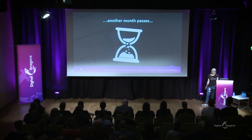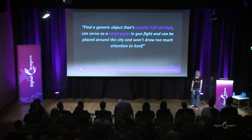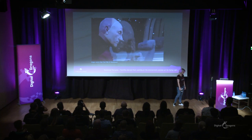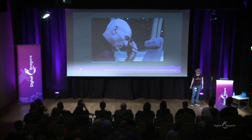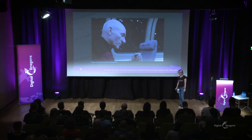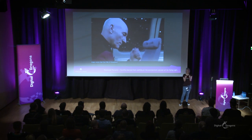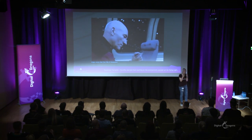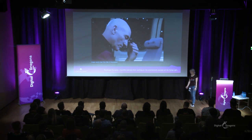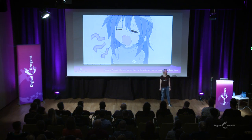Another month passes, and a new brief arrives: an object that's exactly 120 centimeters high and can serve as a cover point in a gunfight. You stare at the space for a little bit and then you head out for a cigarette to think about life. If only you'd known all the information at the beginning. If only you'd known how important that stupid dumpster would turn out to be. Well, thank God, that story isn't true. It didn't actually happen. It wasn't a dumpster.